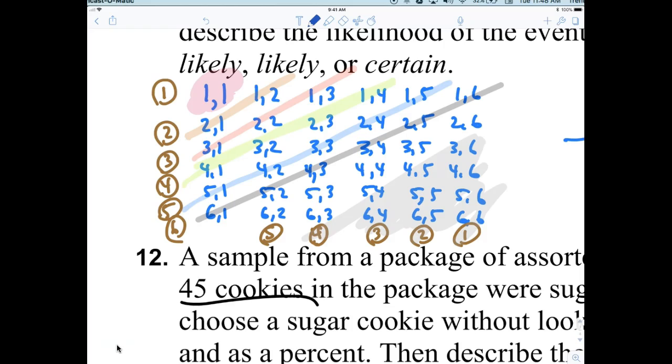Now, does everybody understand that? And of course, I can continue the pattern 3, 1, 3, 2, all the way to 3, 6, 4, 1 to 4, 6, 5, 1 to 5, 6, 6, 1 to 6, 6. Everybody agree with that? And then we would do what? We would just count how many there are.